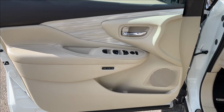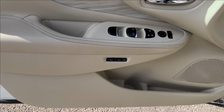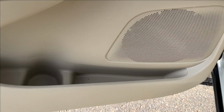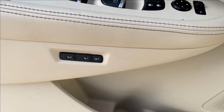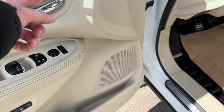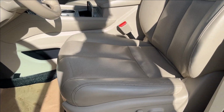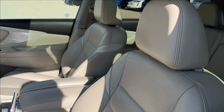Come check it out. Alright, moving on to the interior, we're going to have this black and beige interior with lots of extra paneling and storage on the bottom here, next to the speakers. Above that will be the seat memory. And then you got the power locks, mirrors, and windows with the chrome handle and the white wood there. And you get these power adjustable, leather heated seats, super comfortable.